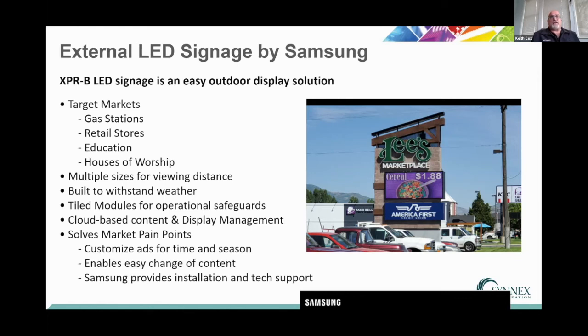It's an external LED, much like the video billboards you see on the side of the road, except these are really designed for individual businesses. They're smaller. They come in 3 different viewing distance type resolutions, or pitch sizes, to make it look more graphics or finer resolution, I guess, would be the best way to put it. Target markets: gas stations, retail stores, education, houses of worship. The last time I talked to this particular reseller, she pointed out that it seems like every church she sees is putting up some sort of video sign out in front that invites the congregation in.